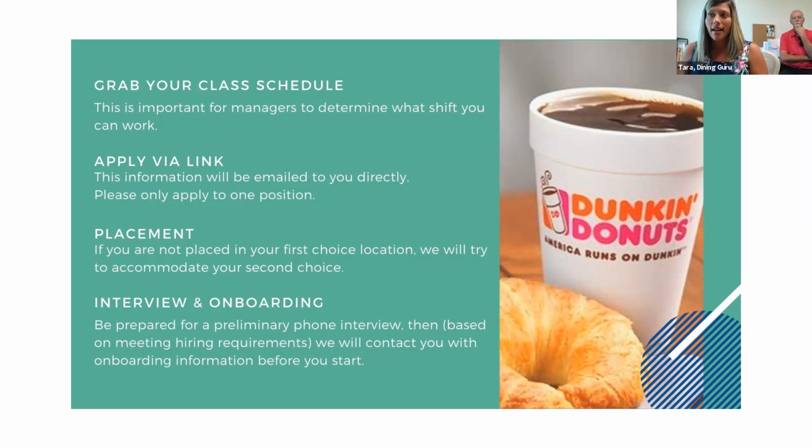The final point on the slide is the interview and onboarding process. Be prepared, after you apply through the link in the next few slides, for a preliminary phone interview, usually with Alexis, possibly Mike behind me as well. Then, based on meeting our hiring requirements, we'll contact you and start the onboarding process. Usually for students who are not in the local area, you will not start until after you have your move-in date. So if that's a question you're thinking, no worries about that as well.